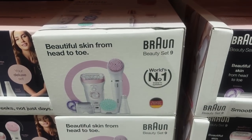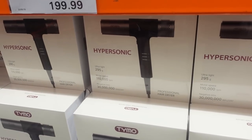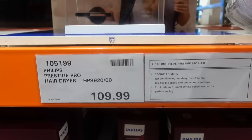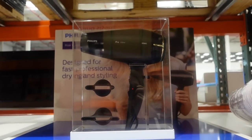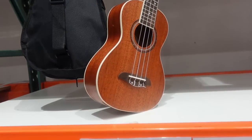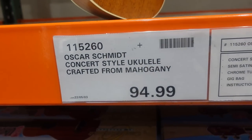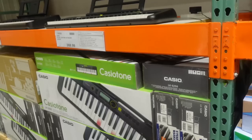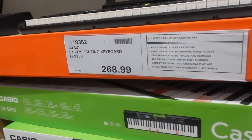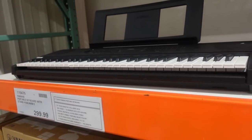Beauty skin from head to toe, looks really good. And the Hypersonic hair dryer for $199.99. Philips Prestige Pro, $109.99. You can have a ukulele, concert style ukulele, crafted from mahogany for this price, $94.99. Boards. Casio keyboards and $300 for the Yamaha.